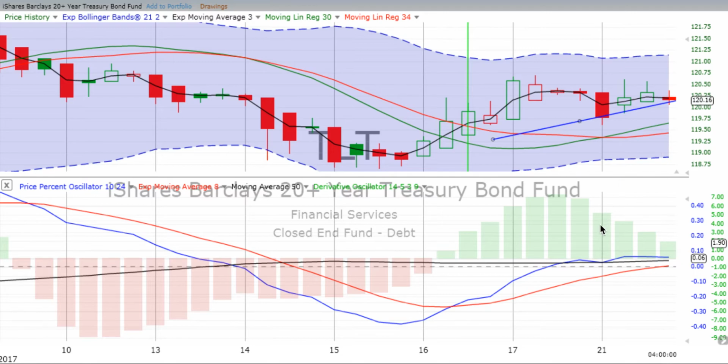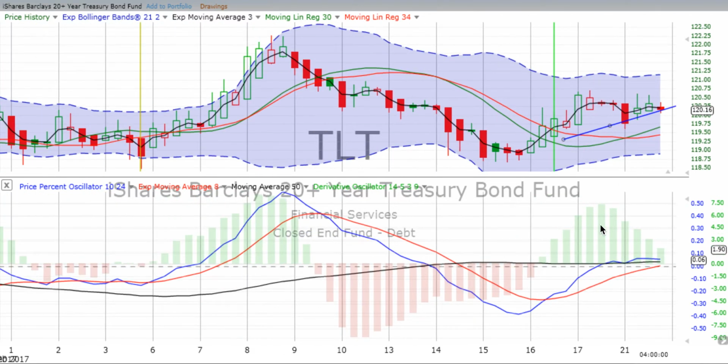But at the same time, bonds appear to be positioned, according to our weekly chart, to move up. It's taking some time. It may or may not happen. So continue to see to it that you follow the correct trend.